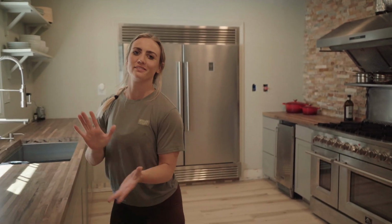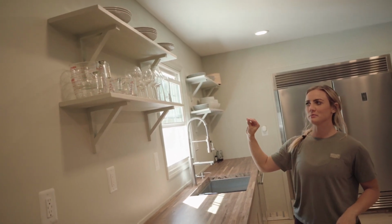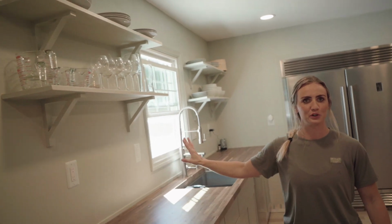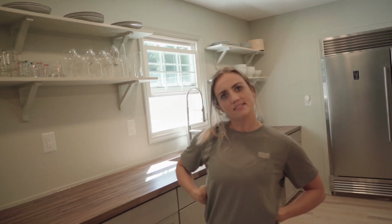One more thing about the kitchen that I feel is worth mentioning is these shelves, because I never in a million years would have thought to paint shelves the same color as a wall, but I feel like it works really well. It makes the whole thing look really light. That's it. Let's go.